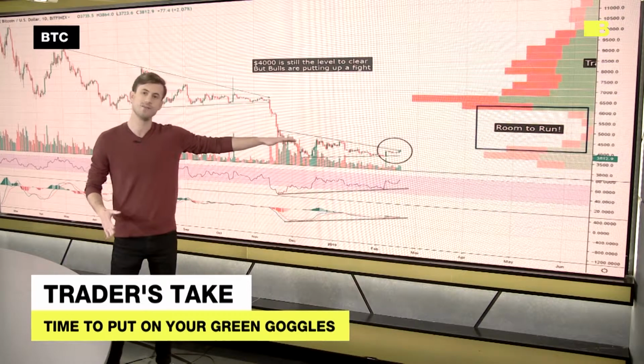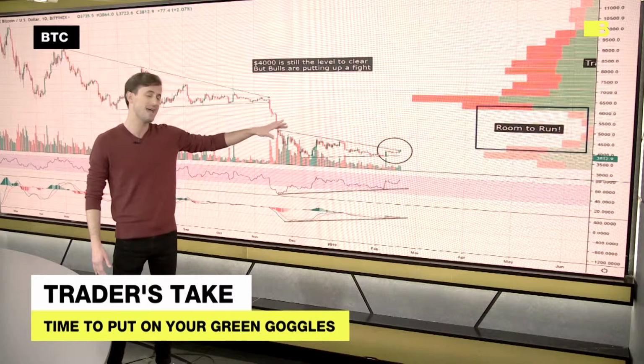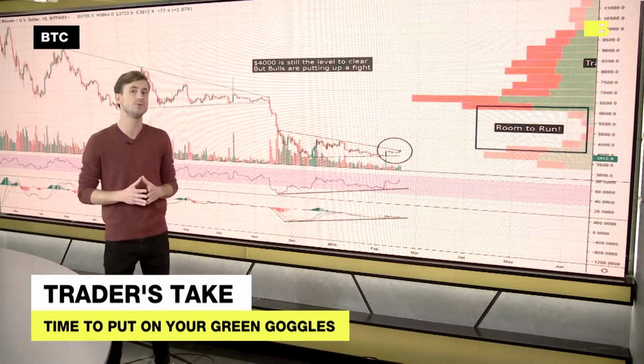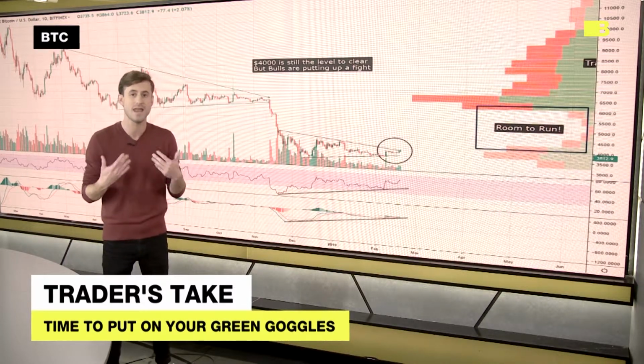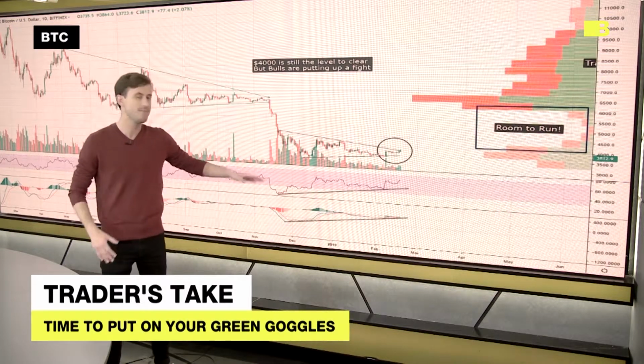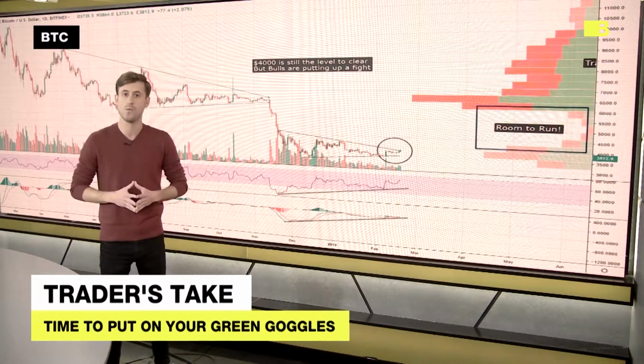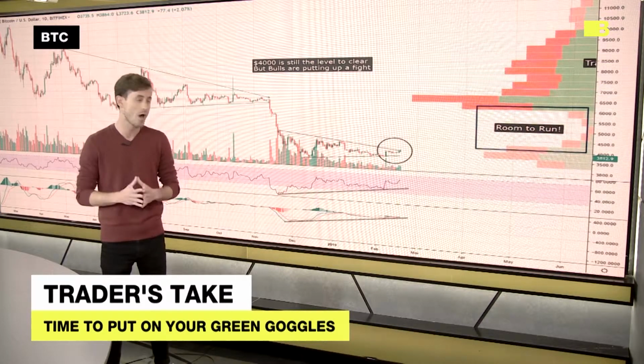But wedge patterns are the name of the game, and they have been for the last year. And what is happening? Bitcoin is now at the apex of this wedge, and the bulls have been able to push the price up and out, which is a very, very good sign. RSI and MACD both acting in accordance with price. Everything that we want to see for the short to medium term run.